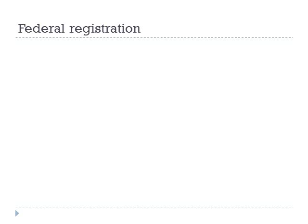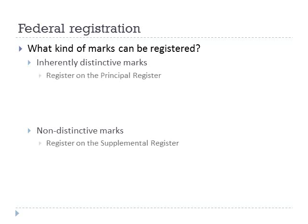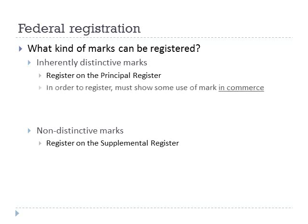So, getting federal registration. What kind of marks can you register on the principal register? Well, we've talked about inherently distinct marks and non-distinct marks. Inherently distinct marks you register on the principal register. Non-distinct marks you would have to register on the supplemental register.